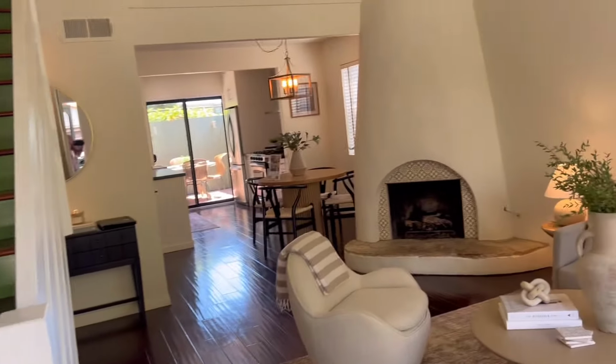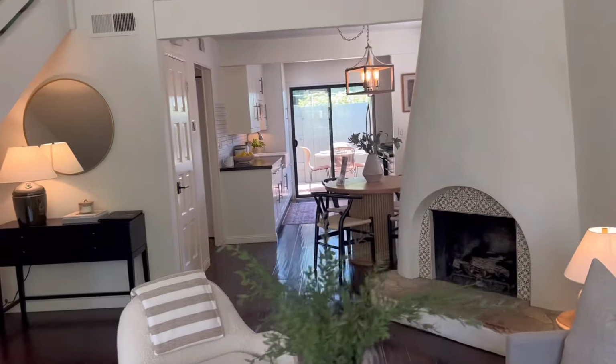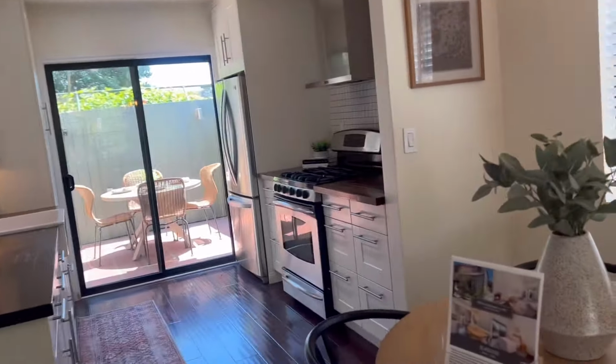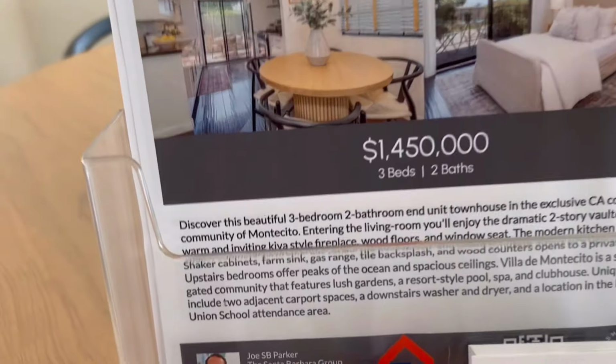1930 North Jameson, Unit A, one of a kind opportunity to get into the Montecito Union School attendance area for under $1.5 million. Check it out.